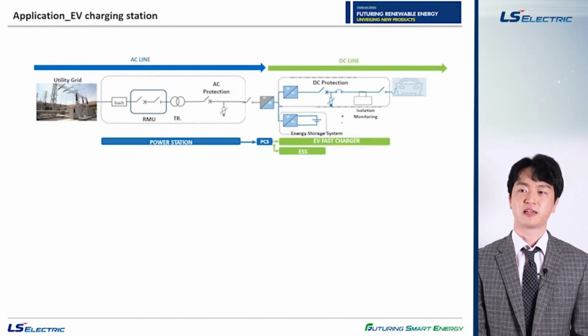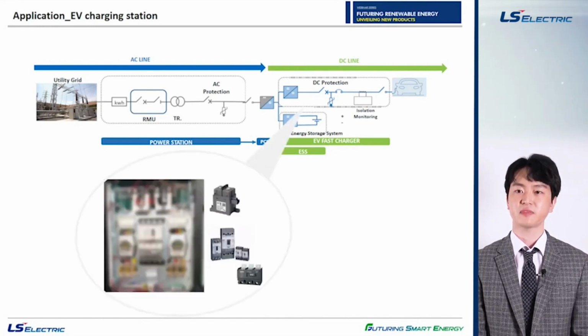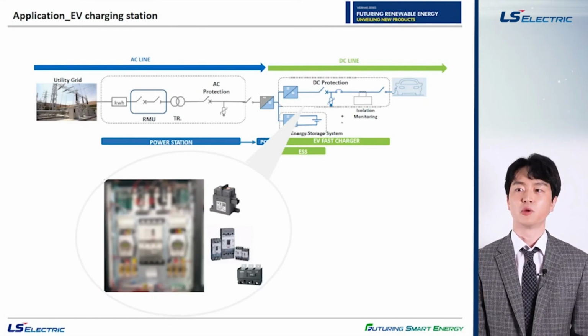Additionally, I would like to emphasize that our DC contactors are widely installed in DC EV chargers with a capacity of up to 10 kilowatts. As the capacity of EV charger and output voltage increase with less time for charging, we believe that there is a demand to have DC contactors with high capacities in near future.